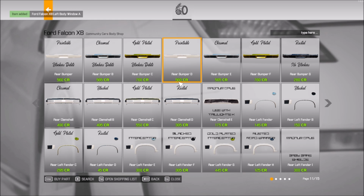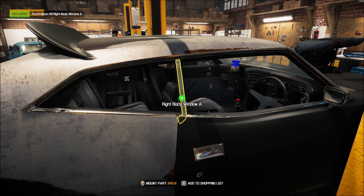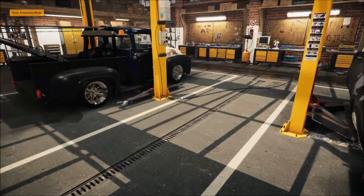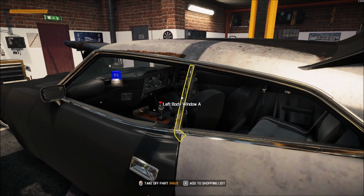Yeah, that's what we're missing. We're missing the rear windows. Okay, so that's okay. I knew I was going to miss something, right? And that was going to be part of it. So let's go ahead and take this piece out.